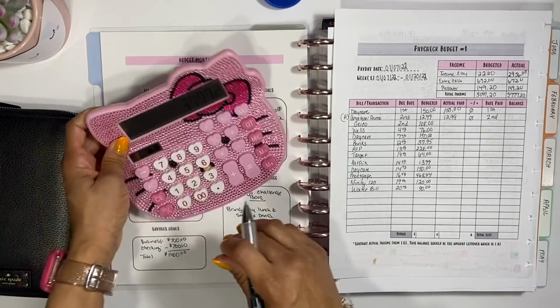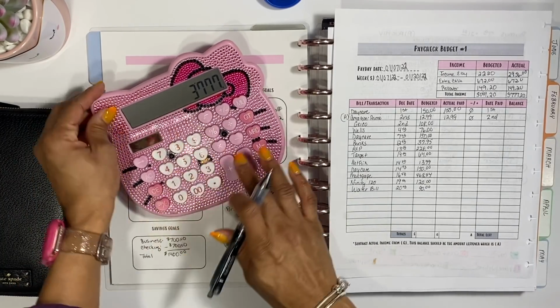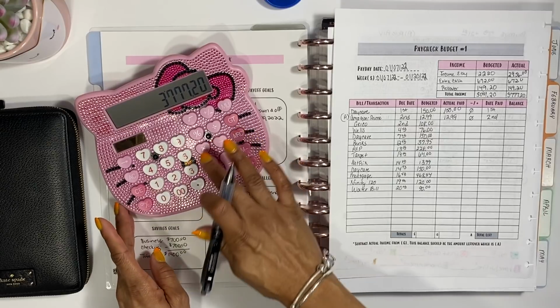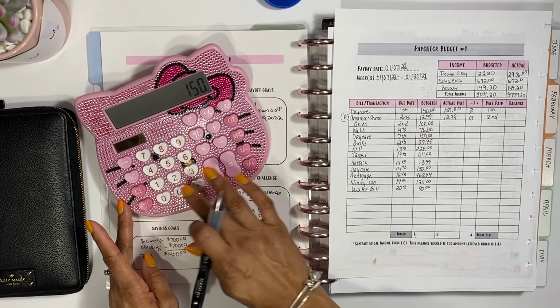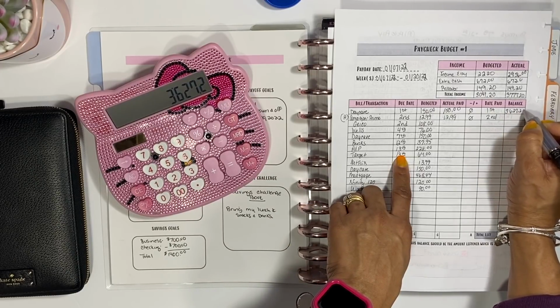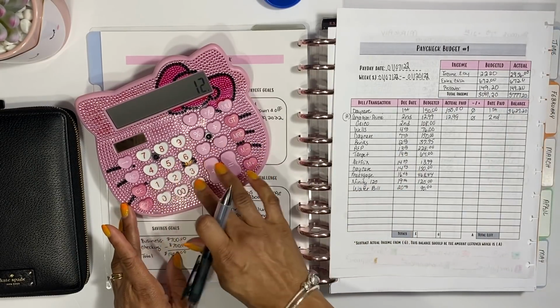I am going to go ahead and start. All right, so we got 3,777. Y'all, these sevens, 37. Let me make sure I got this right. Okay, and 20 cents. These sevens are crazy. All right, so we got 150. All right, so that's $3,627.20. So we're minus in $12.99.